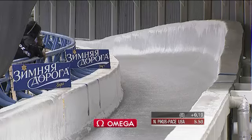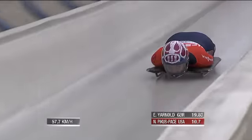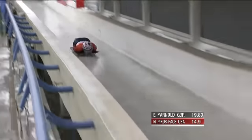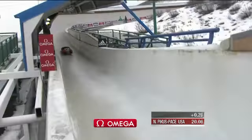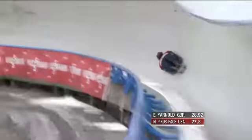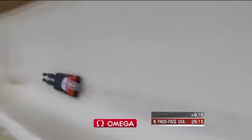campaign. Start time, slow, 5.59 for Noelle Pikus-Pace, whose strength is certainly gliding down the track. That's what led her to that victory in St. Moritz, rather easy victory at the 2007 World Championships. Noelle's best results have not been, unfortunately for her, in the Olympic years, 2006 and 2010. You might say those have been her weakest seasons throughout her career.